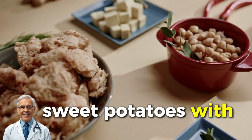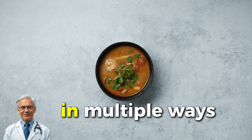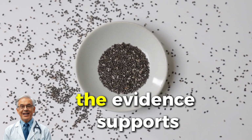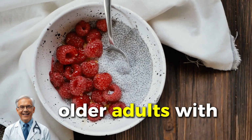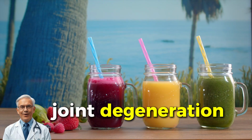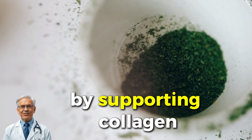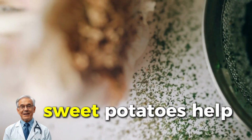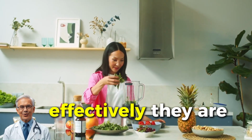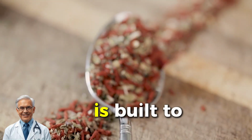Sweet potatoes, with their generous supply of vitamin C, along with fiber and antioxidants, nourish the body in multiple ways, easing inflammation while fueling collagen construction. The evidence supports this. Older adults with diets high in vitamin C consistently show slower progression of joint degeneration and less reported swelling in ankles and knees. By supporting collagen formation at the foundation, sweet potatoes help create the conditions where other collagen-rich foods can do their work effectively. They are not the star by themselves, but the quiet architect, ensuring the structure is built to last.